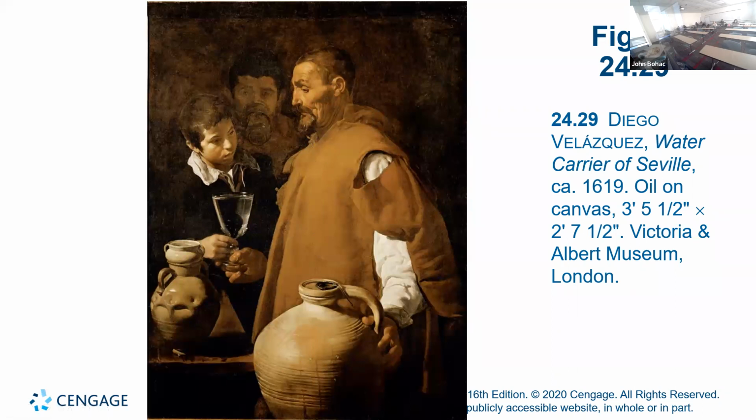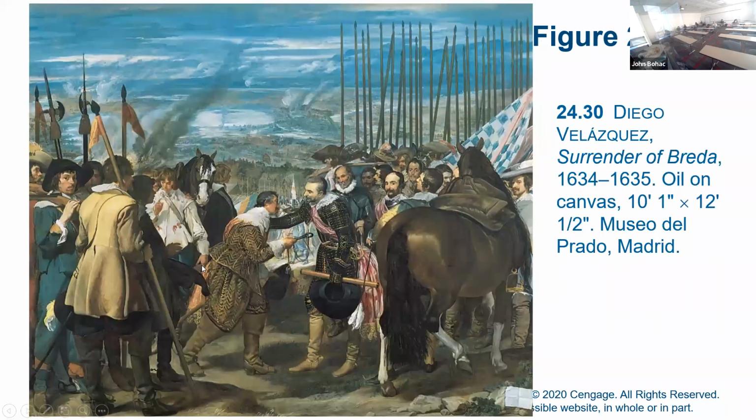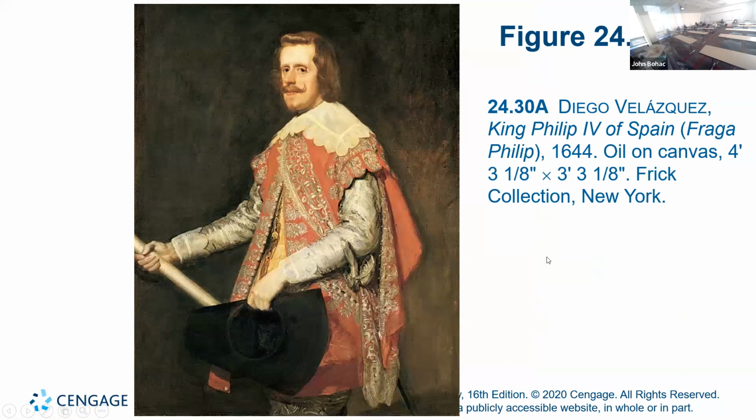Kind of Protestant in that sense. Diego Velázquez, Christ on the cross, again, theatrical, dark background, high contrast. And so, yeah, we'll see a lot of Velázquez because he is really the preeminent painter in Spain at this time. And he was the court painter for Prince Philip IV, or King Philip IV in Spain.